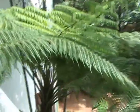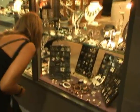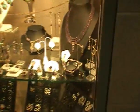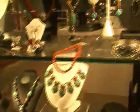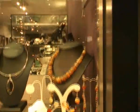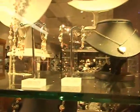Look at this fern outside, straight outside the window. Beautiful. Because there's a cyclone on its way. There'll be no trees left shortly going by that cyclone. Yeah. Nice tropical garden. Got some little stubs. Too pink.